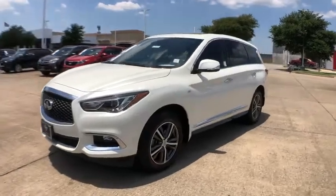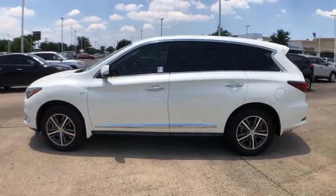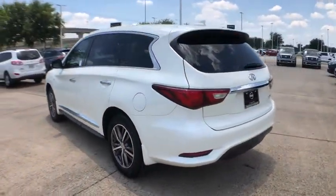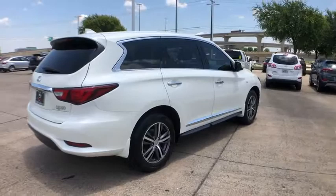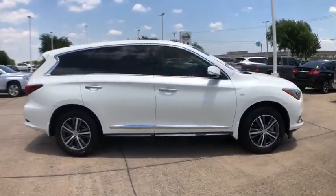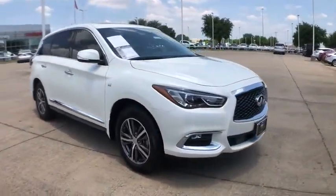Make a great choice today with the 2017 INFINITI QX60. The INFINITI QX60 is the perfect blend of luxury and practicality. This crossover SUV not only provides ample space for passengers and cargo, but also an interior that screams luxury. In addition, the QX60 offers extremely high levels of safety, all with a sleek new design.